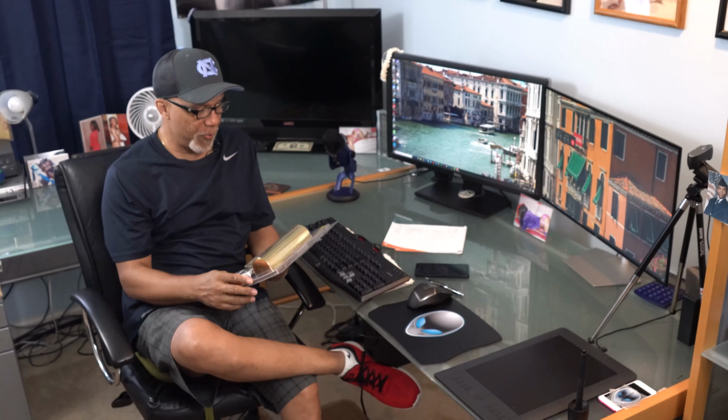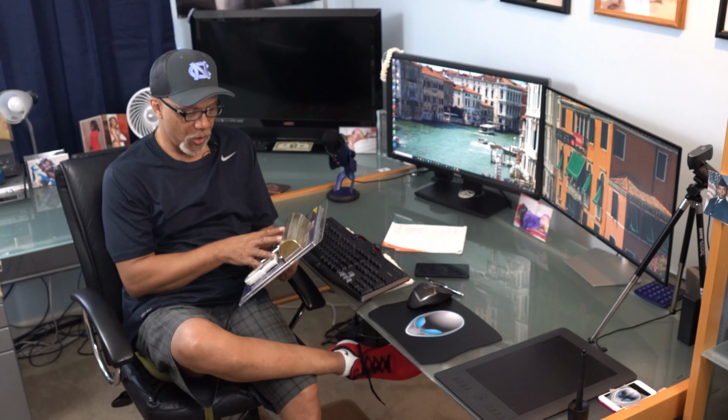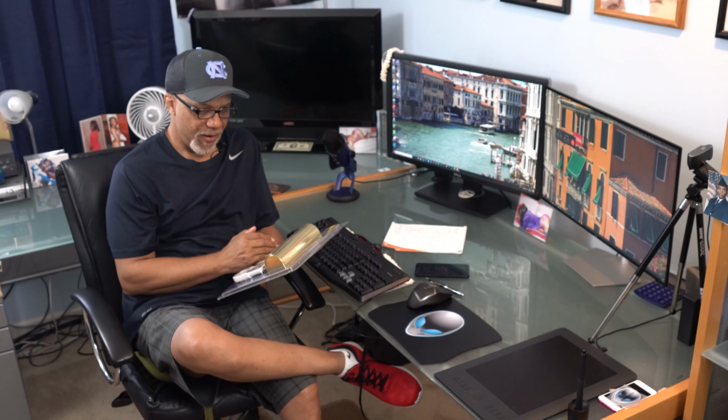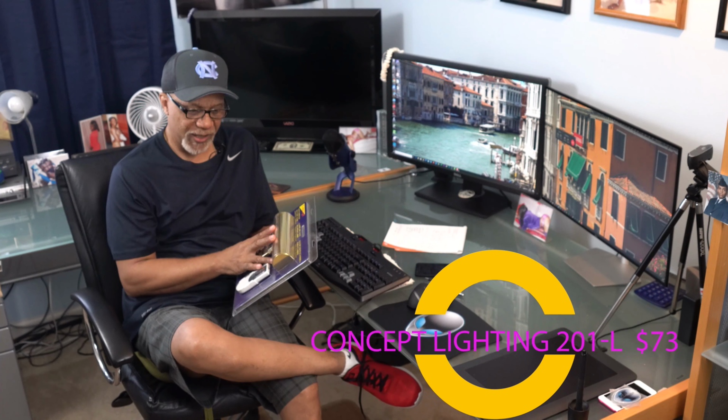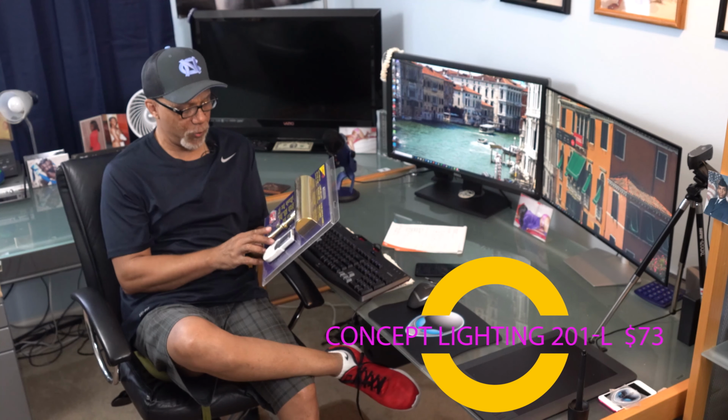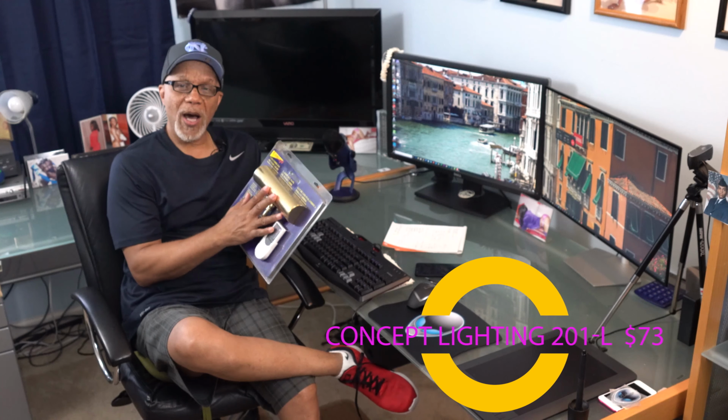What I'm going to use to light them, I'll show you. I ended up buying these lights from a company called Concept. They were more than 50 bucks, I believe, or somewhere around there, but I'll get the price and put it in there for you. What I liked about these is that these lights are wall mounted and have no cords.